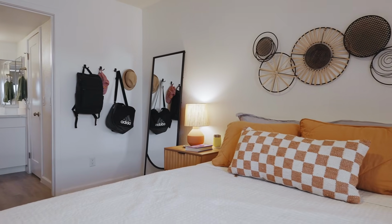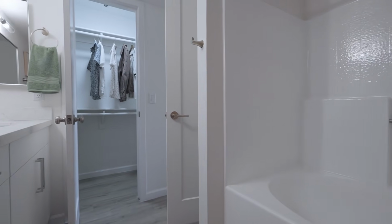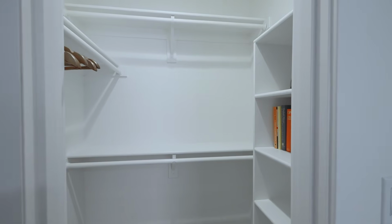A bathroom is connected to a spacious bedroom. The bathroom contains a shower bath and closet. The unit has an office with more closet space.